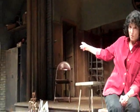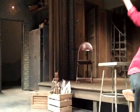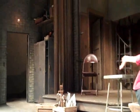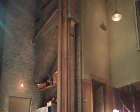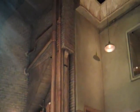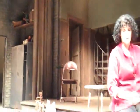So what we have here is that that door over there is the entrance to the basement. And you can see the basement pipes and the bricks. So we just get a little section of the basement where the band's lockers are, and then the basement wraps around in front of the recording studio.